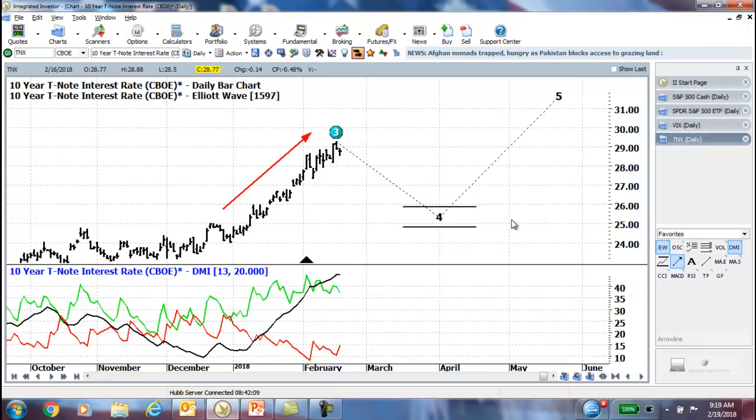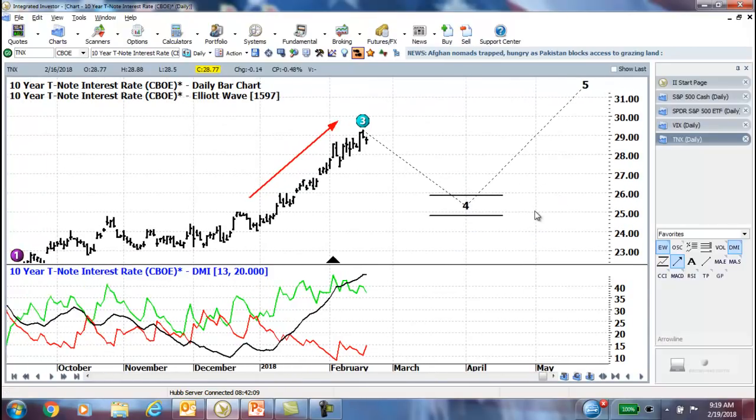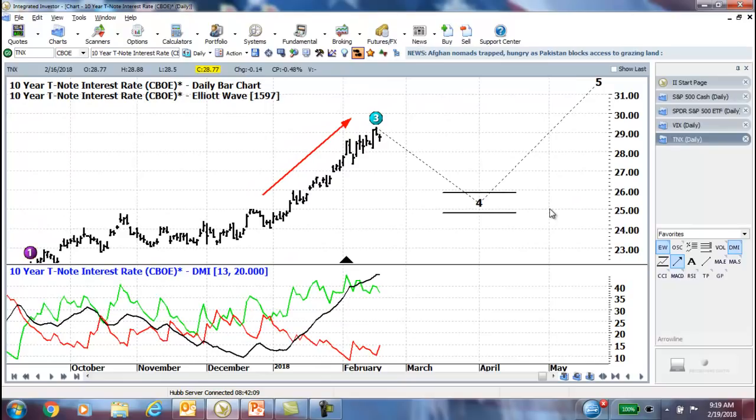But that's always the trickiest thing on a wave 3. We can trade the wave 3. We've talked about that. We're going to talk about that in the future, because why not trade the strongest of all the waves? But the tricky part is, when is it going to end? And so when we look at the DMI, that can help us.